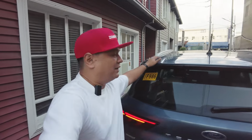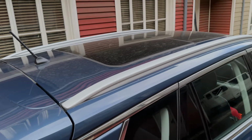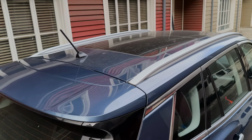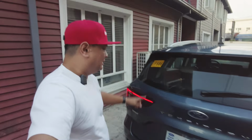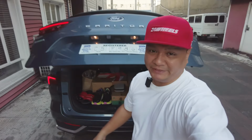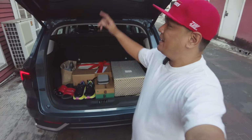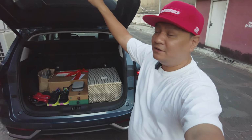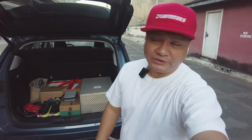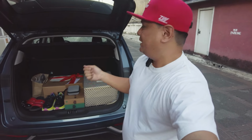I like the chunky spoiler up top, and you get to see the roof rails from right behind here, plus a bee sting type antenna up top as well. Now, one thing the Territory X has over the regular Territory Titanium variant is a power liftgate. You do have a power liftgate here, giving you easy access to all your stuff inside, especially when you're bringing a lot of things with you.